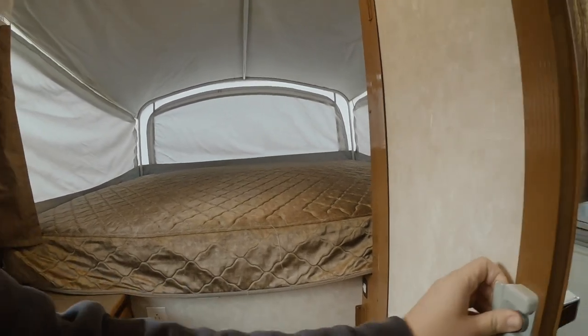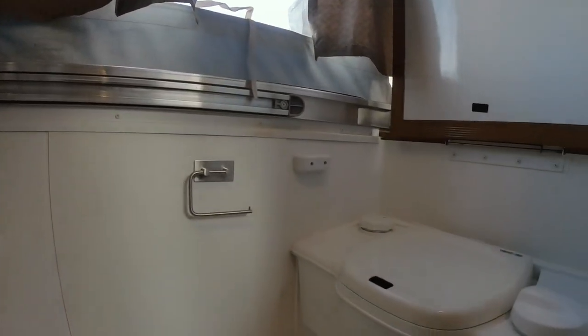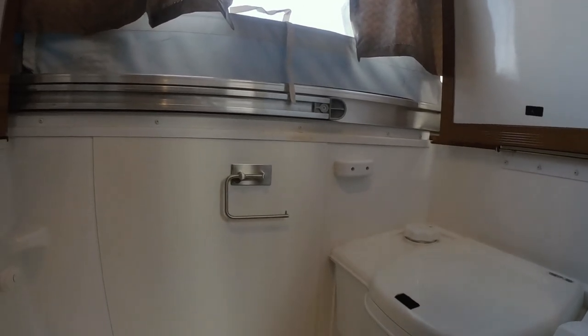The part that most people are excited about is an actual bathroom in your pop-up camper. Has a shower and the toilet. Complete canister system that you empty from the outside. This curtain comes down and makes it waterproof in there.